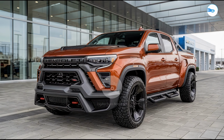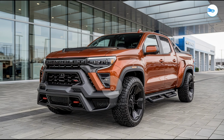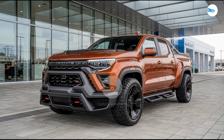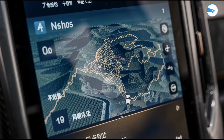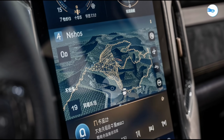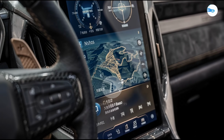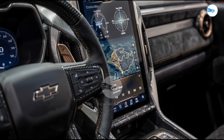Most people are staring at the copper paint and Chevrolet lettering. That's not the point. What matters is that portrait display mounted vertically instead of the usual landscape layout. Every rival in this class runs a widescreen that squeezes trail maps and camera angles into a cramped strip. Chevy flipped orientation so a camera and incline data display full height in one glance.